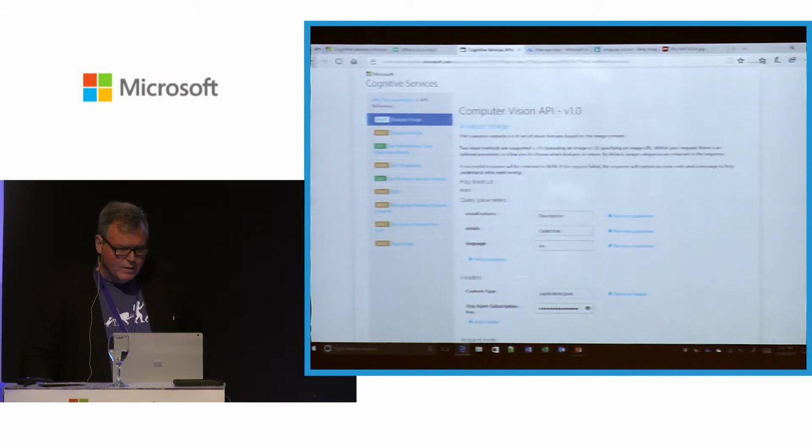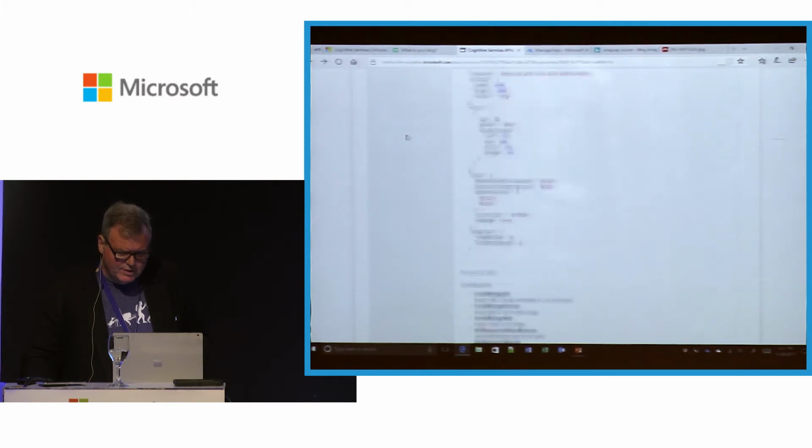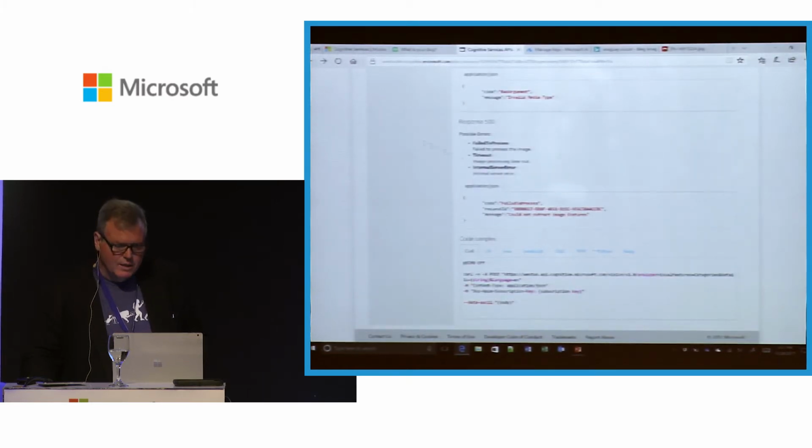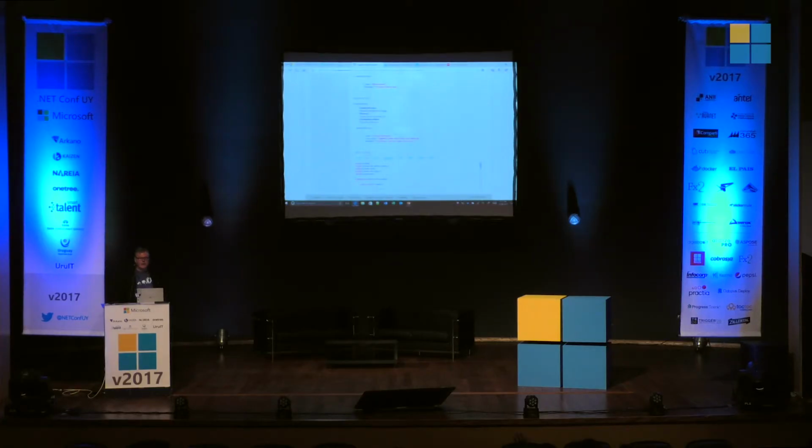If I go back one, let me see if I can find it here. And you want to build this into your applications. This is .NET Conf, right? So a lot of people are C# developers, right? Raise your hand if you're a C# developer. Raise your hand, lower your hands. Raise your hand if you are developing in a language other than C#. Which one? Shout out a language.